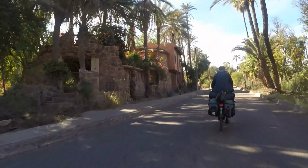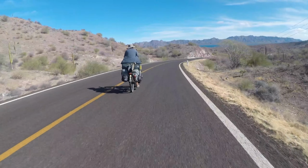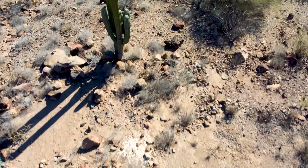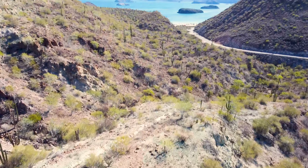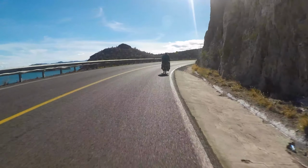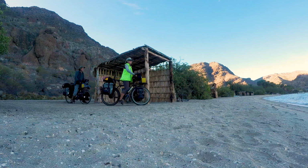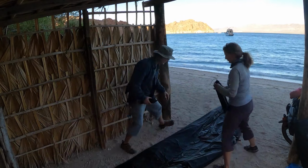We leave Mulege in the morning to head towards Loreto. However, we don't get very far. Maybe the frequent breaks to enjoy the scenery didn't help, but how could we not stop to look at the stunning coastline whenever it presents itself? So after a short 17-mile ride, which took forever, we decide we have to spend at least one more night camping along the amazing Sea of Cortes.